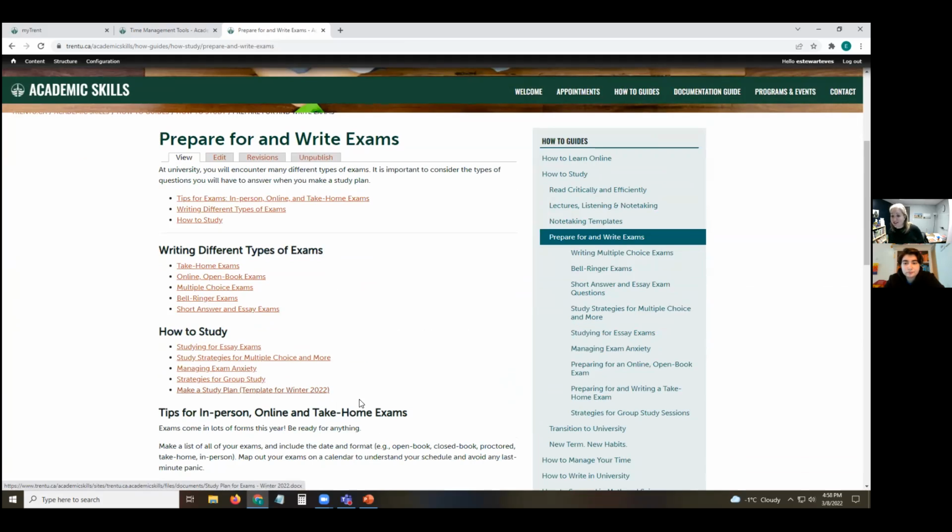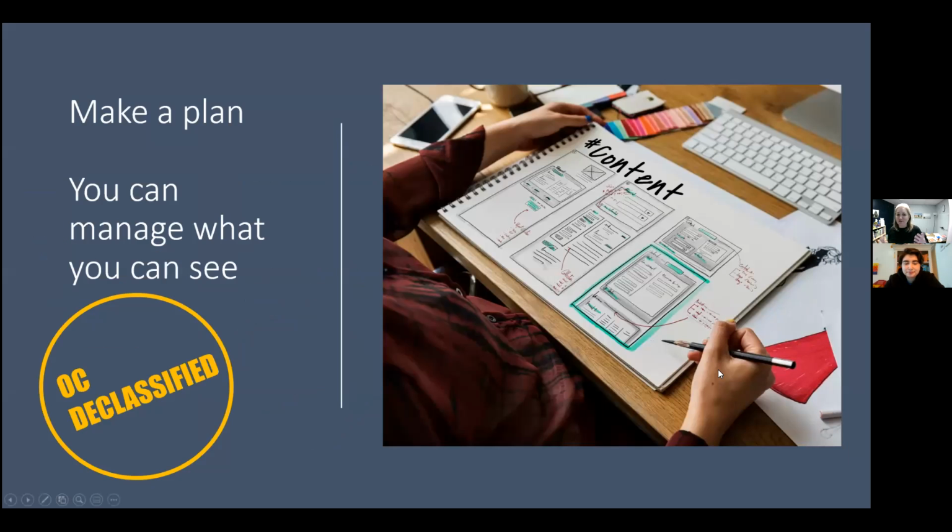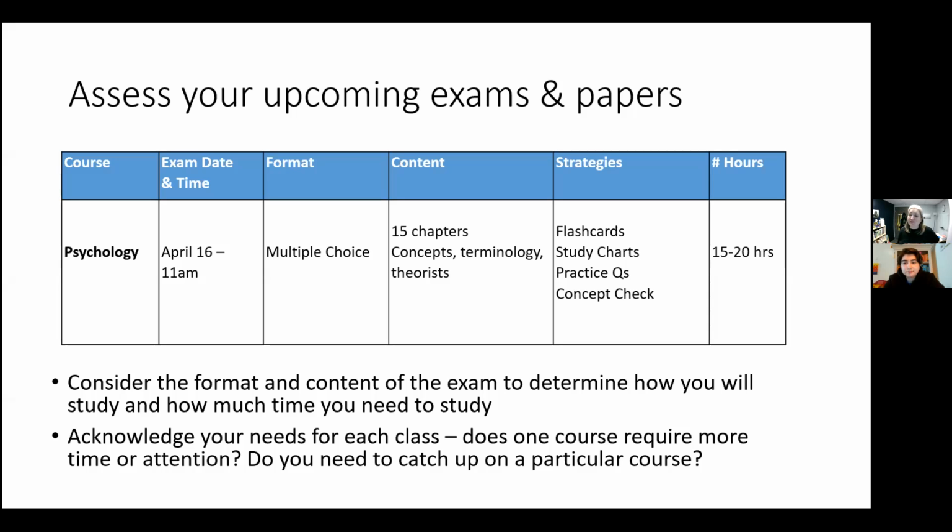So we're going to shift back to the slide deck and address that very issue of making a plan for these last few weeks of the term, because I think it's really important to be able to see what your commitments are, what you're trying to accomplish. You're better able to manage what you can see. So it's valuable to first take a moment to assess those upcoming exams and papers. You can list all of your exams first, you can list all your papers first, you can do a combination, but identify when it's happening.